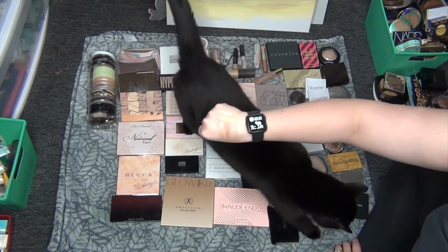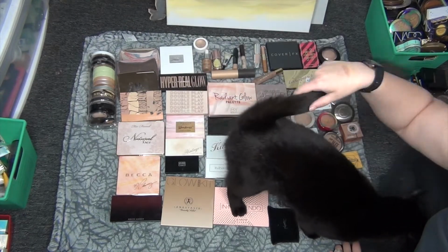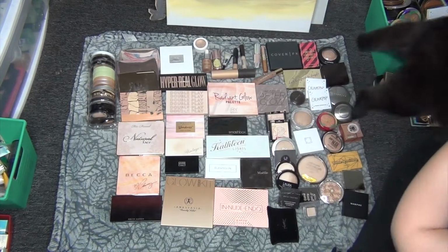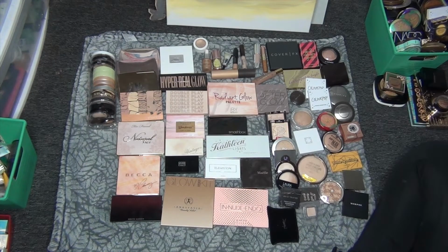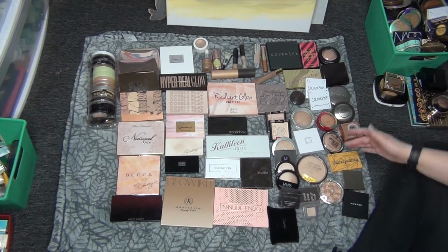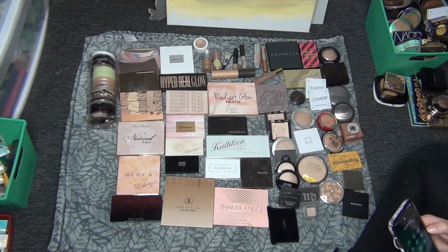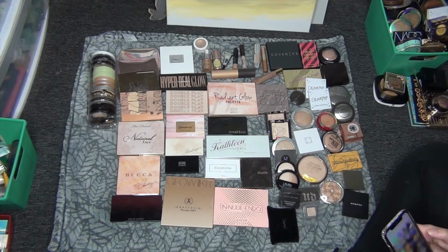I did swatch a few. There's no way I'm going to be able to swatch all of them simply because there is just way too much here. And I do want to be able to show you them and name them off to you. So yeah, it's a little bit overwhelming for me to see all of these and to see how much I really have. It's a lot. So let's just get started.